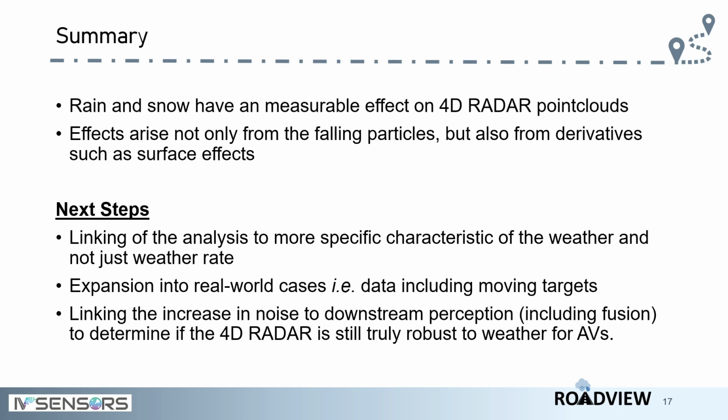The other side, as I said earlier, is that this was a static scene. The metrics required paired data because we're trying to compare two of the same thing, with the only difference being the weather noise. But in the real world, we need moving vehicles. We're not just going to sit there stationary. So we need to start understanding how having velocity affects these point clouds, or changes the effects of snow and rain.